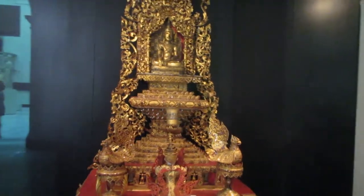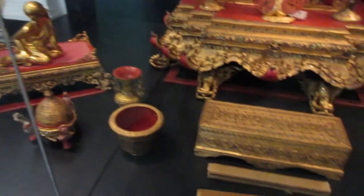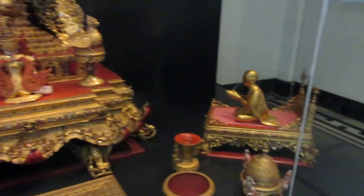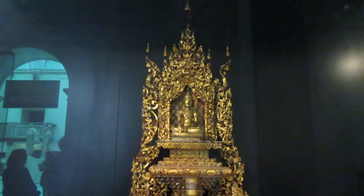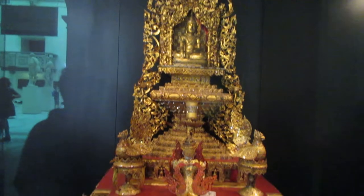That's Buddha right there. Wow. It's about overkill of gold. Yep. I could be bored of that. I even like silver. I'd be making money. Yeah, but they made it in gold because it means you have money. I was just like making silver. It looks so much better.